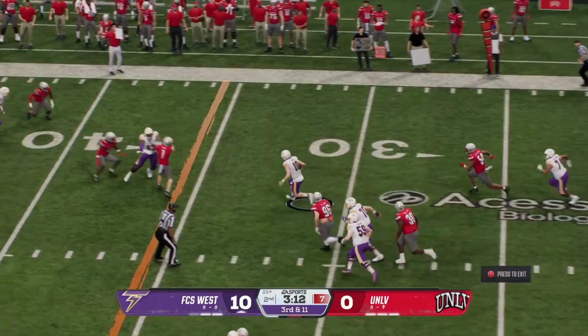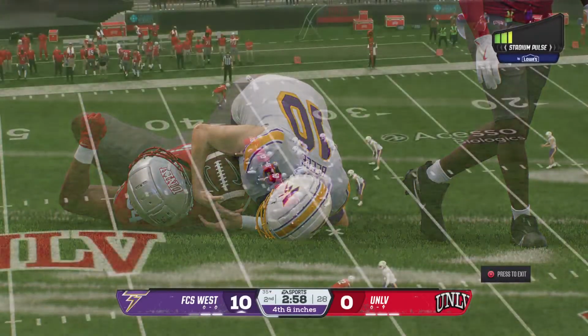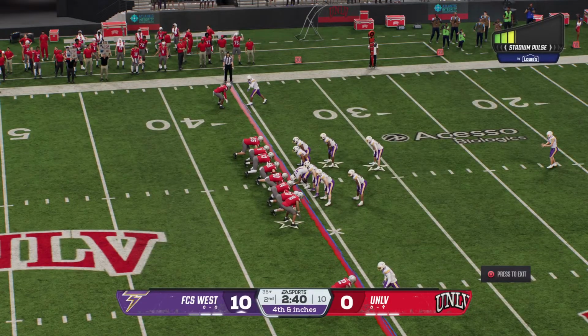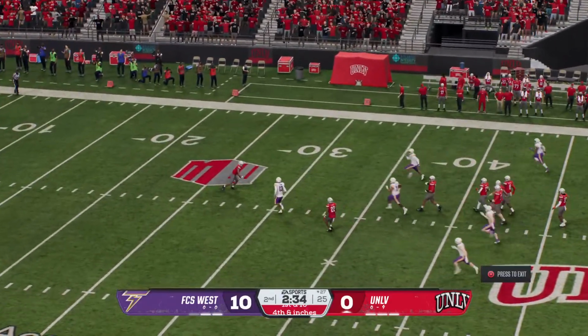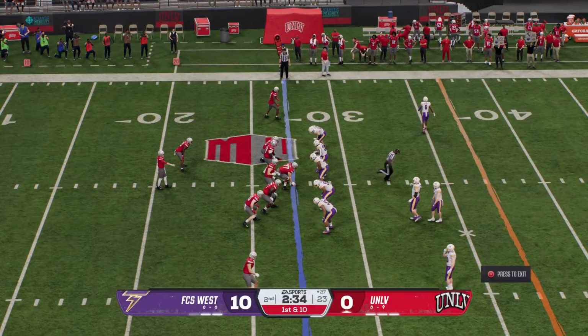Keeps it on the draw. And boy, is he close to that first down, maybe just a couple of inches short. The Titans will punt it away on 4th down. This will be the 2nd time they've had to kick it away. No chance for a return. He makes the fair catch at the 26, and that's where they'll go to work.